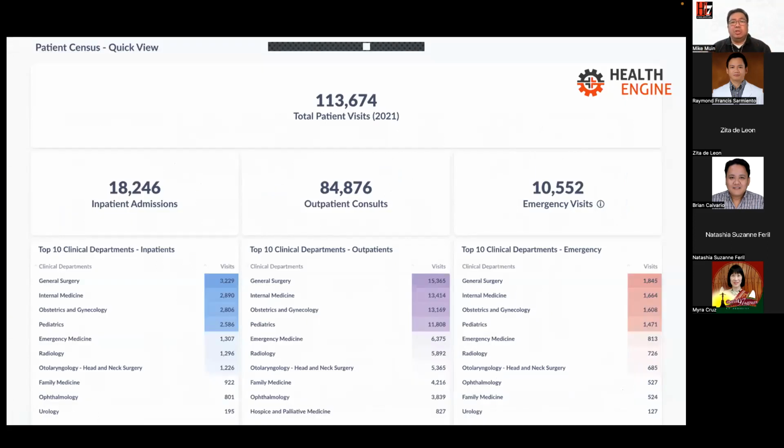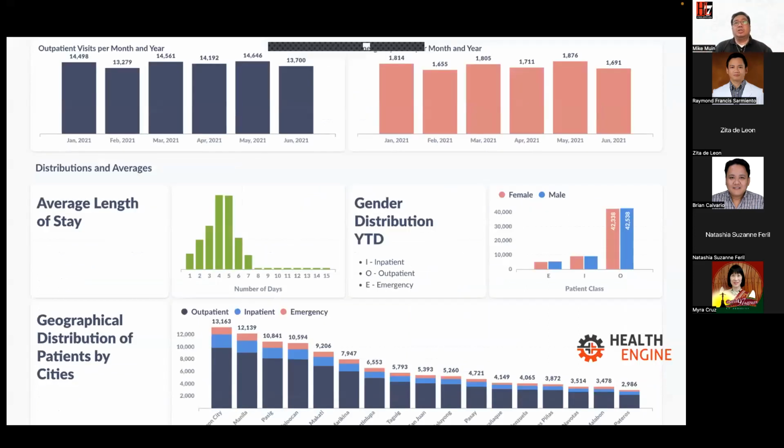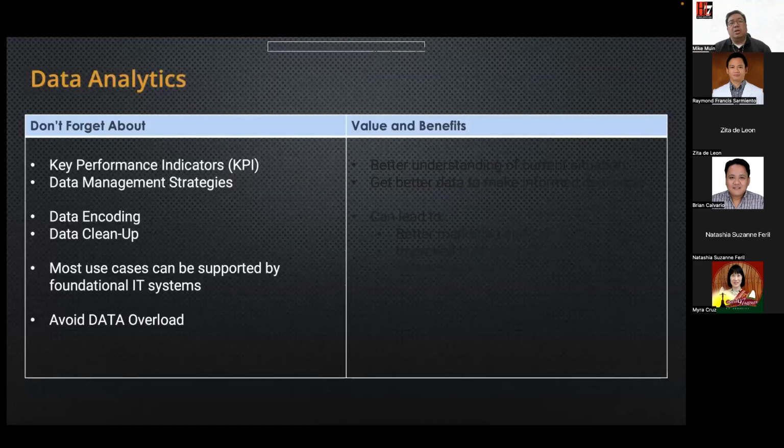Okay, just some sample dashboards. Once you crunch your data, you have a better sense of, you can create different dashboards na. No? So you look at ano yung mga visits, census, distribution, no? So mas ma-appreciate na ito.